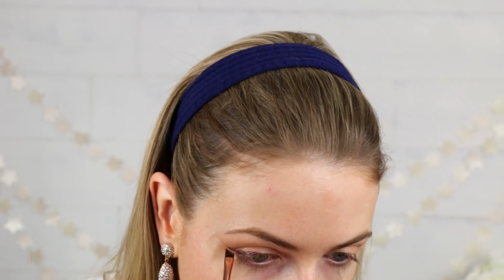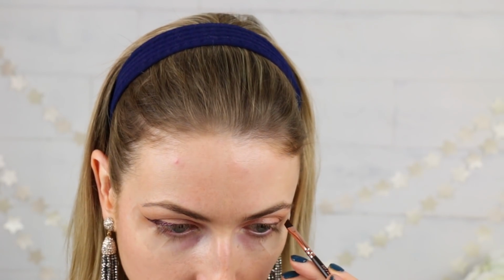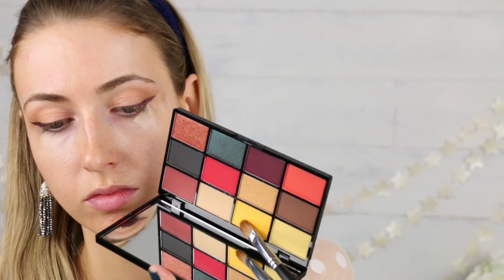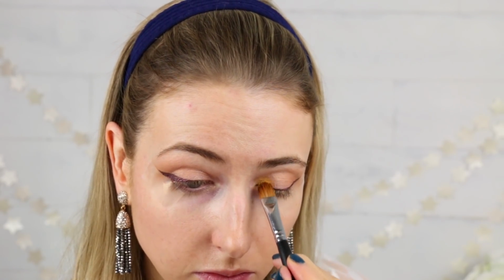Then I went in with a little bit of Fix Plus on an angled brush and I dipped it into that sparkly pink shade, and then I applied that as a winged liner. And I definitely had to pat the glitter in and just be very precise with my application, just because I didn't have a glitter primer when I was using this. So went in with that, and then I wasn't really sure what to do with the matte gold, so I applied it at first just sort of to the inner corner and a little bit onto the lid, and then I took it off of the lid.